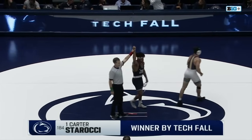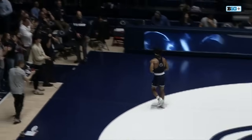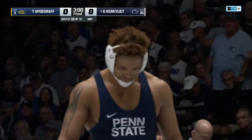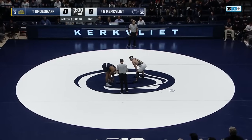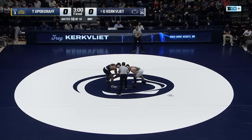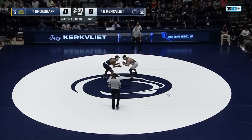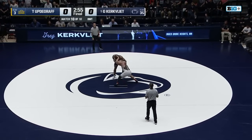And we got another incredible heavyweight with Greg Kerkvliet, so there's even more body at 280 pounds. So I think he will be just fine. And here's Penn State's heavyweight, and the guy who has to stand in the way of Gable Steveson, Greg Kerkvliet. Yeah, the national champ and current.